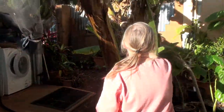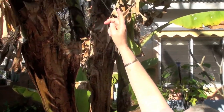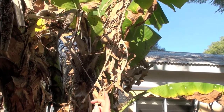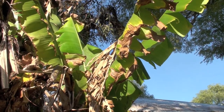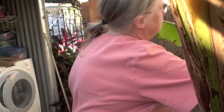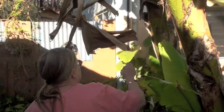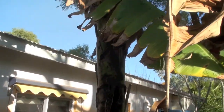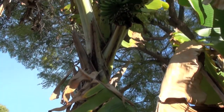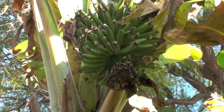This one here needs to come out. It's had a bunch, which we finished eating about 3 or 4 weeks ago. And once it's had a bunch, it dies, so there's no live leaves on it. This one hasn't fruited, and this one hasn't fruited, but there is a bunch coming up the top on this one. Now that started to form when the frosts were here and the bell flower was burnt off and died.